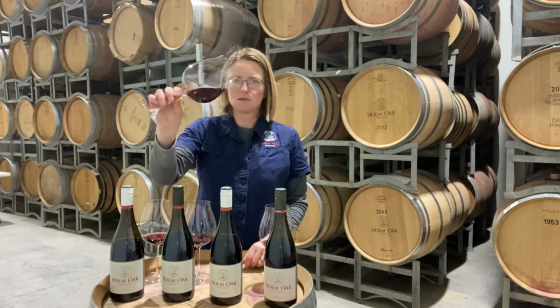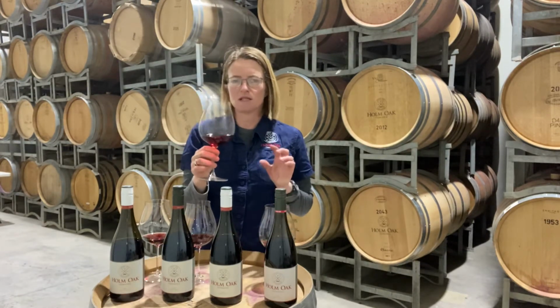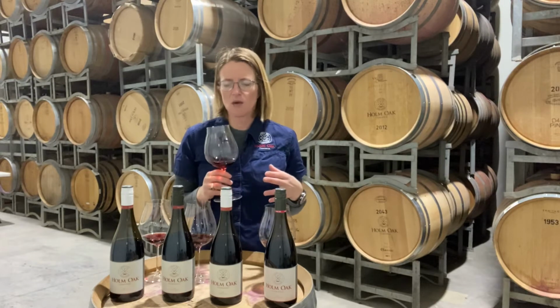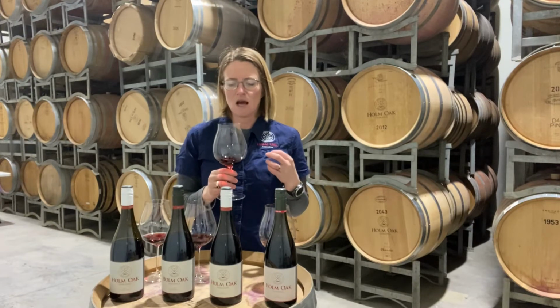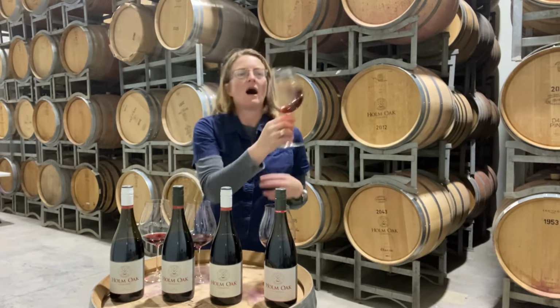You'll see the colour in this one, it's a little bit hard to see, but if you do buy these as a flight, you'll see that the colour in this one is a little bit lighter. It was really dry up until the end of January in 2016, and then we had a lot of rain, over 100 mils, which actually increased the size of the berries. And if you get bigger berries, you obviously have more juice to skin, which results in lighter colour.